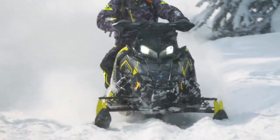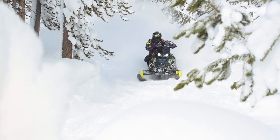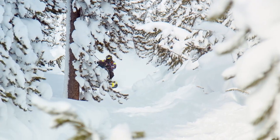Now let's look at power and drivetrain. Polaris' CleanFire 800 is a beast of a motor. Its light crank allows it to rev lightning fast, and buttery smooth power starts way down low and lasts till the very top.